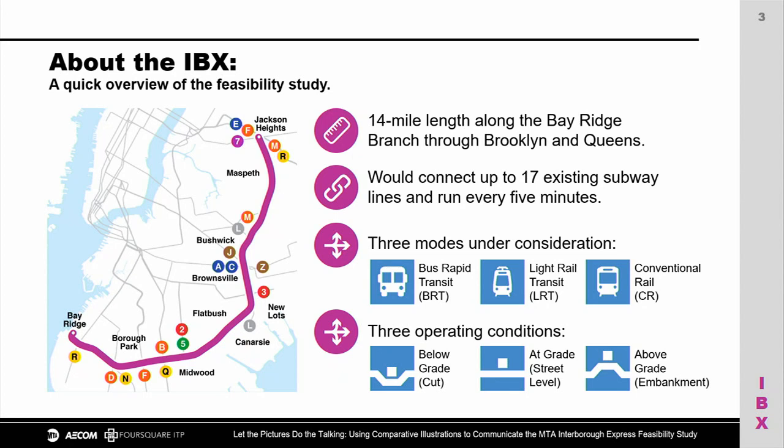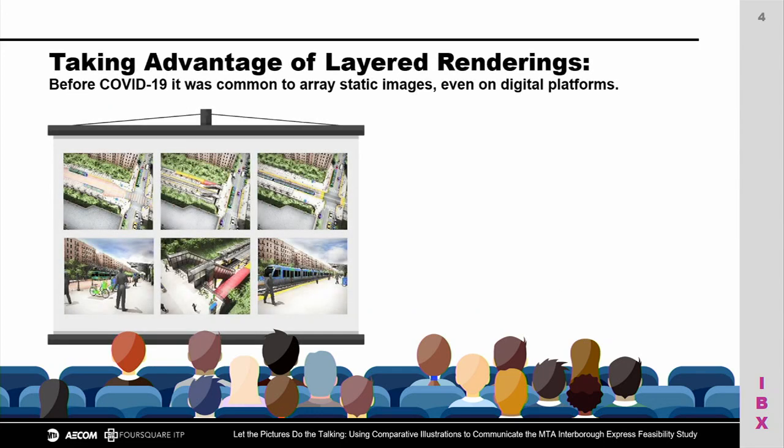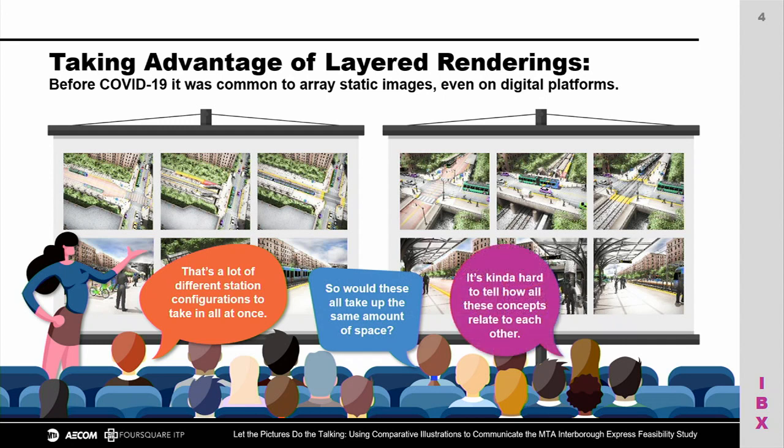But you know, there are a lot of iterations and configurations that we want to try to communicate to the public. And more specifically, we want the public to focus on the trade-offs and the differences between the configurations. So not necessarily oohing and awing over any particular mode, but, oh, this one would work better for me, or this one seems like a better fit for the neighborhood because I can see how it compares to this other mode at the same time.